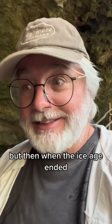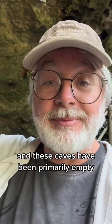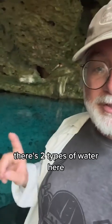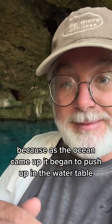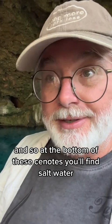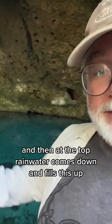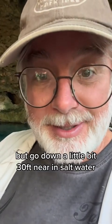But then when the ice age ended, the water level came back up again. And these caves that have been primarily empty began to fill up with water. There's two types of water here. There's salt water from the groundwater, because as the ocean came up, it began to push up in the water table. And so at the bottom of these cenotes, you'll find salt water. And then at the top, rainwater comes down and fills this up. So this here is fresh water, but go down a little bit, 30 feet, and you're in salt water.